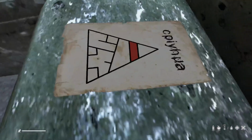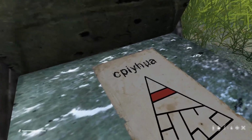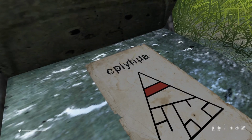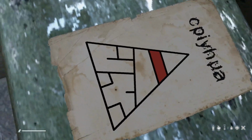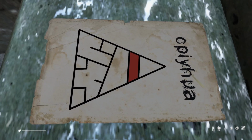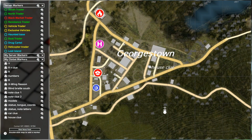And in this car, you can see this little note, which has some letters on it, which we haven't been able to decipher. But there's also this little triangle. And if you look at it from this direction, then open your map, you can see that it's very similar to how Georgetown looks.